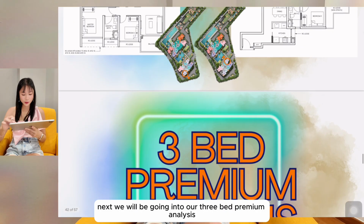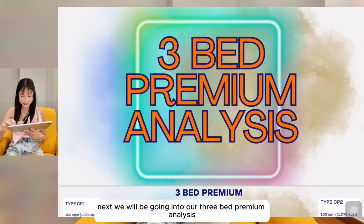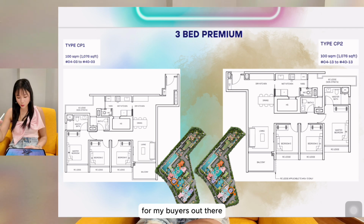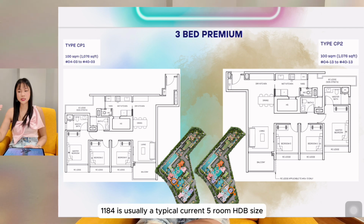Okay, next we'll be going into our 3-bed premium analysis, which is at 1076 square feet. For my buyers out there, 1184 is usually a typical current 5-room HDB size.